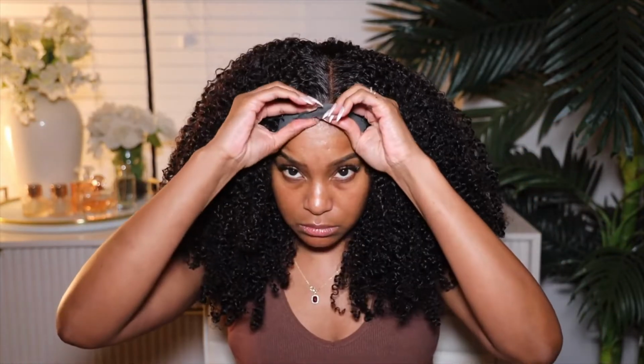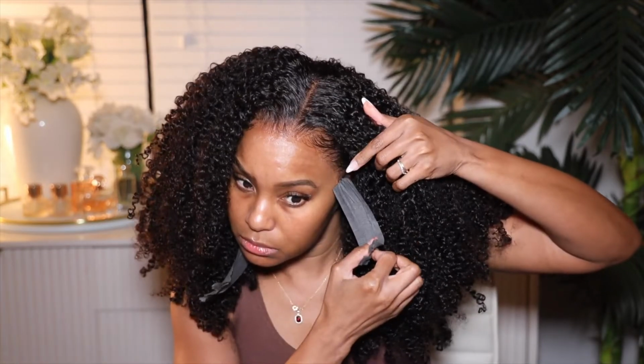So with kinky curly hair or tight curly hair like this, how I like to separate my curls is not to run my fingers through it. I like to stretch the curls downwards so that they fluff up and it loosens up that crunchy mousse. Now next, speaking of crunchy, girl, we can go ahead and let the hairline out.